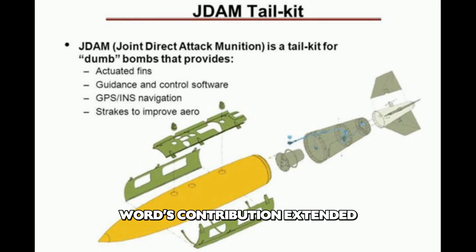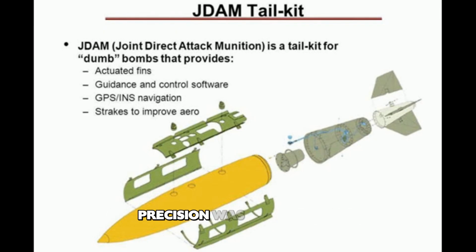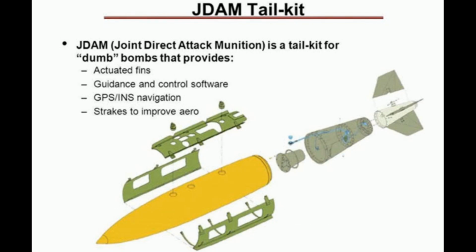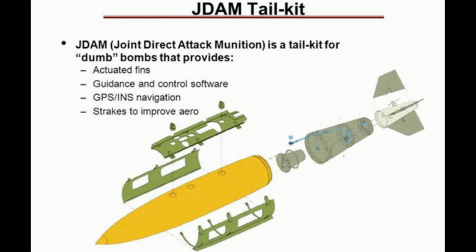Word's contribution extended beyond hardware to philosophy. He'd proven that precision was achievable, affordable, and tactically superior. That insight drove 40 years of weapons development. Every engineer working on smart munitions stood on foundations Word laid in a cramped TI laboratory.